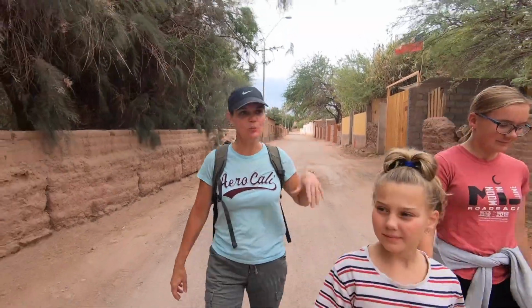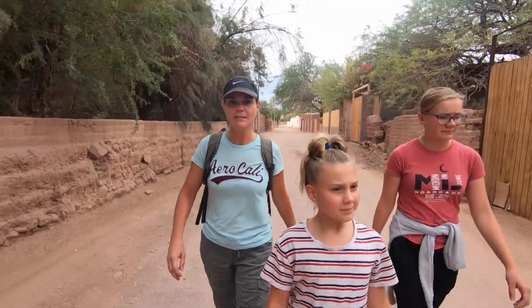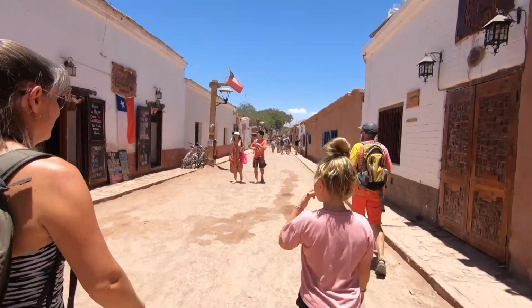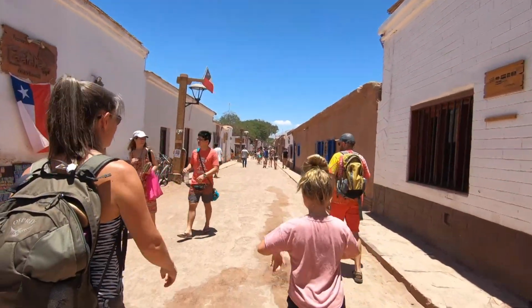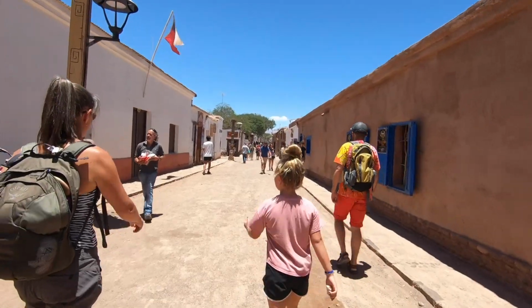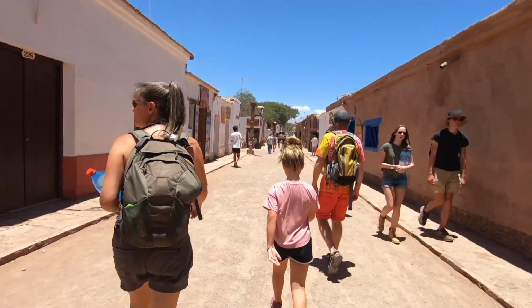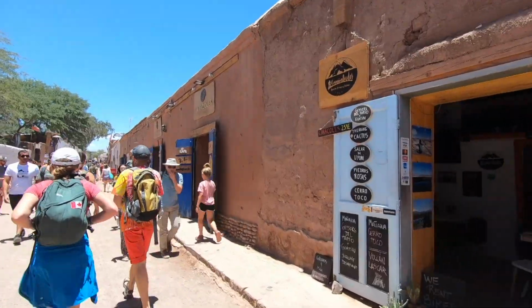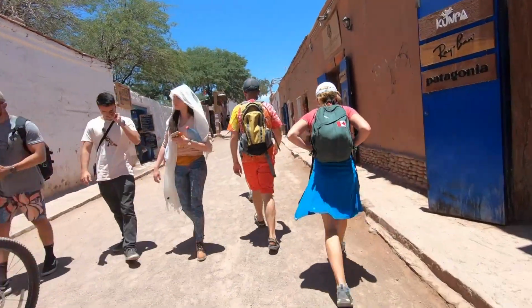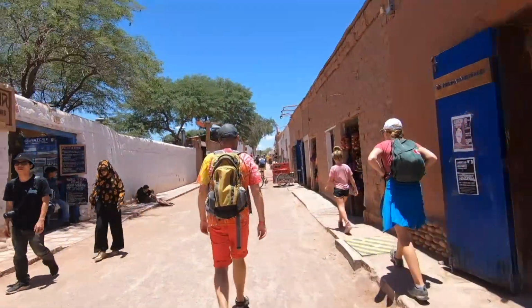The environment's very different from what we're used to. It's the little adobe houses made out of the mud. Very dusty, very windy around here, but looking forward to what we were going to see. The downtown area was extremely busy with tourists and outfitters selling the different tours, but it still retained its kind of rustic and very simple vibe. There were bicycles all over the place, lots of dogs. Before coming to South America, this is actually kind of what I envisioned South America to be like.